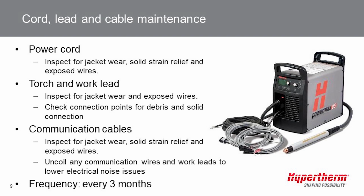Moving on to the torch and work lead. Again, inspect the jacket for wear and exposed wires. Our torch work leads are not something that we recommend repair. So if it is damaged, we recommend that you get a replacement torch because it can't safely be done in the field. And so therefore we recommend a complete replacement of the torch.